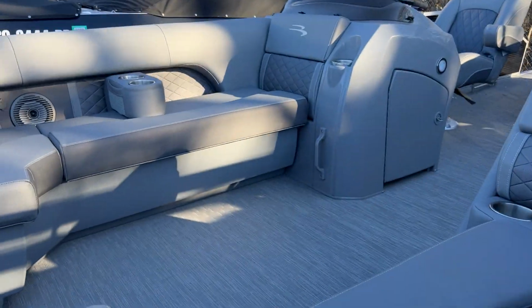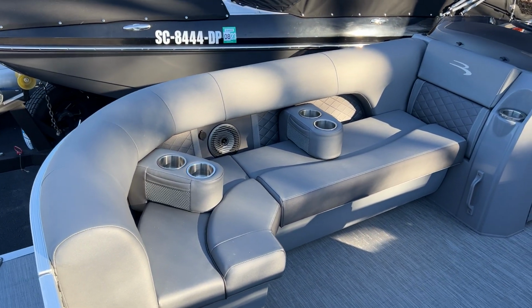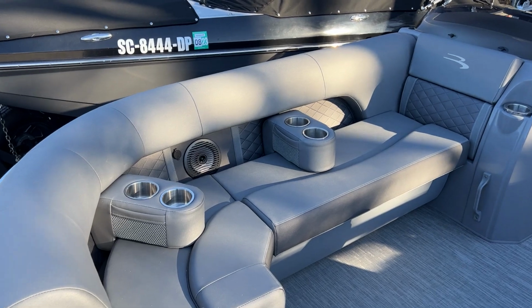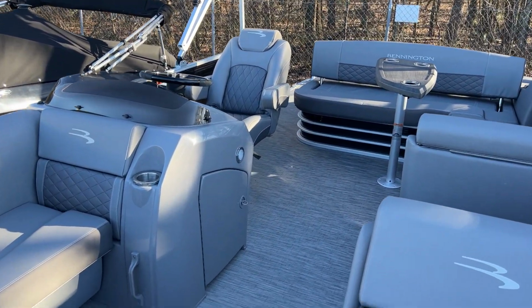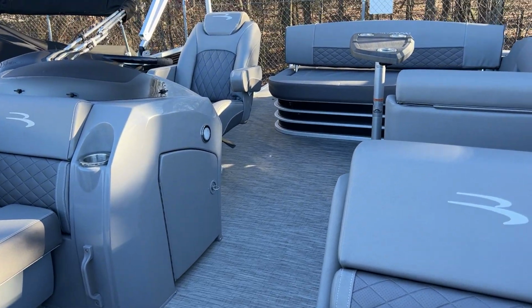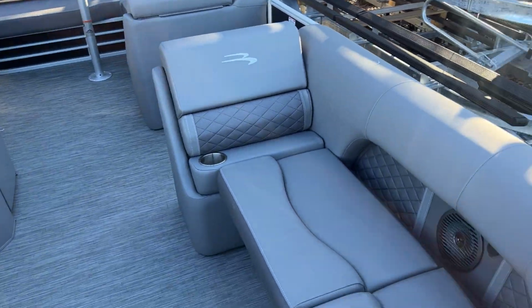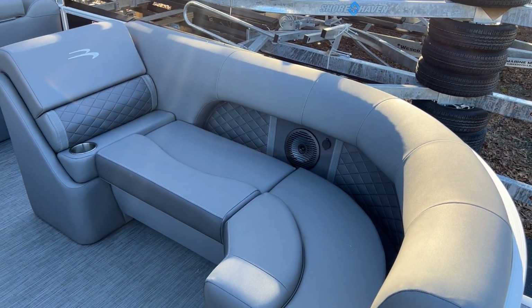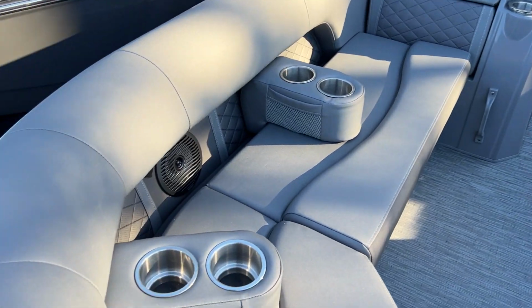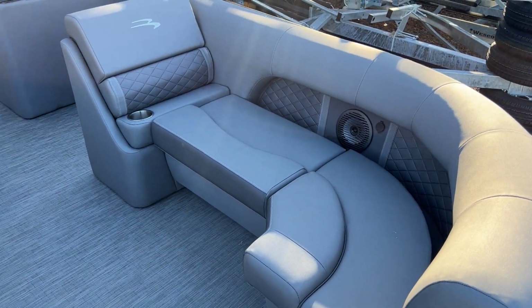Got the bamboo flooring. Inside you got two portable cup holders. You can move those around the boat to wherever your guests are sitting. Come on up to the captain's chair area, swing back, stowable table there. And then on the port side, lounge, kicker speaker upgrade, about 80% cut out, diamond pressed upholstery, very nice.